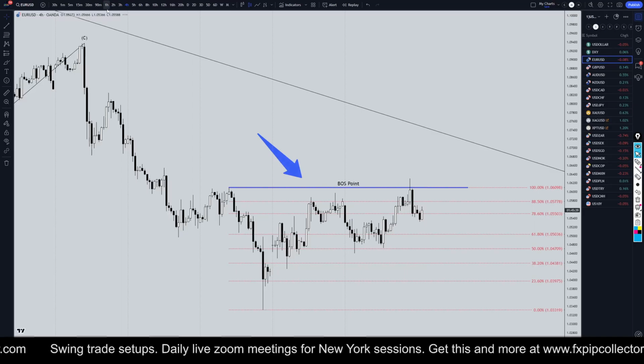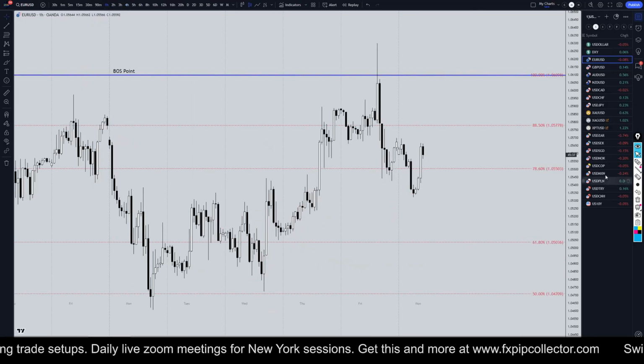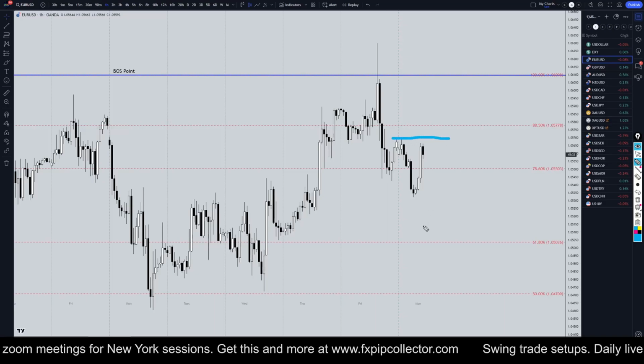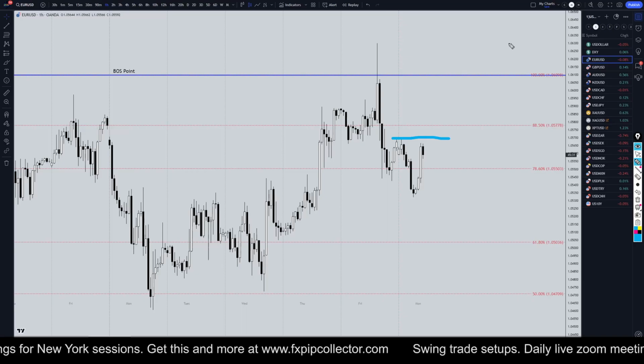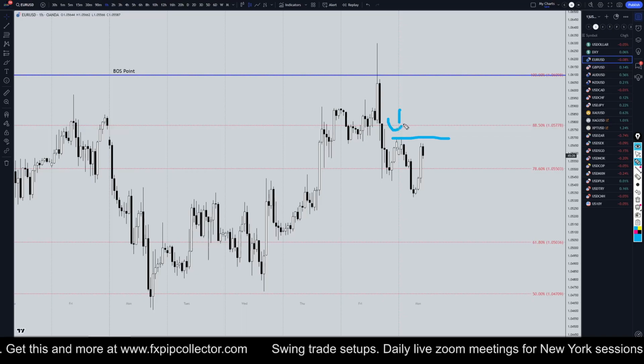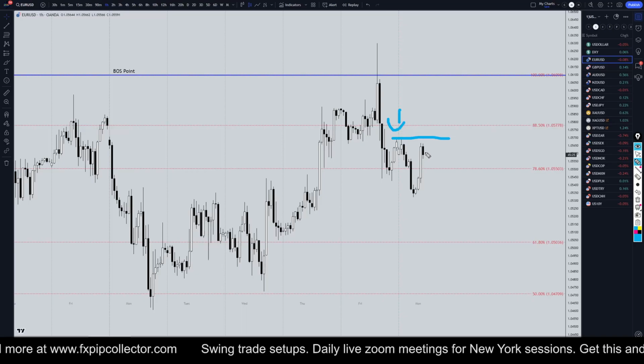So taking it right down to the 1 hour time frame. If this breaks above these highs with momentum, then we may have to scratch that idea because it may just keep on going up. But as long as it doesn't break and hold above this high right here, I think we're okay to hold on to shorts and continue to look for shorts.